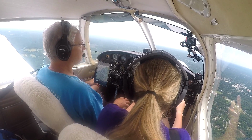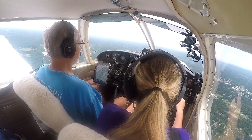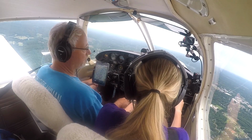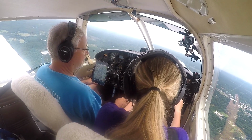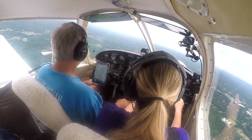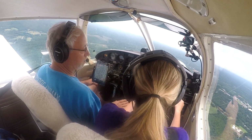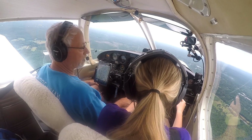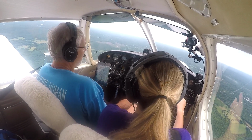Okay, that looks pretty good. Now maybe come on just a little bit more to the left, and we're going to just hold our altitude right now. And then what we'll do is when we get the airport in the position that we want it to be in to enter into the pattern, we're going to descend down to 1,700 feet from 2,500. We're going to slow the airplane up. And you're flying it.